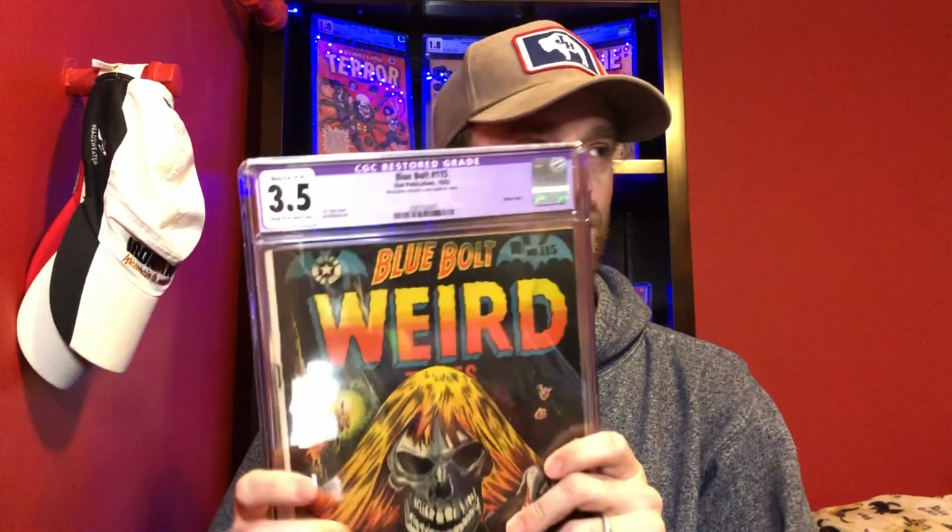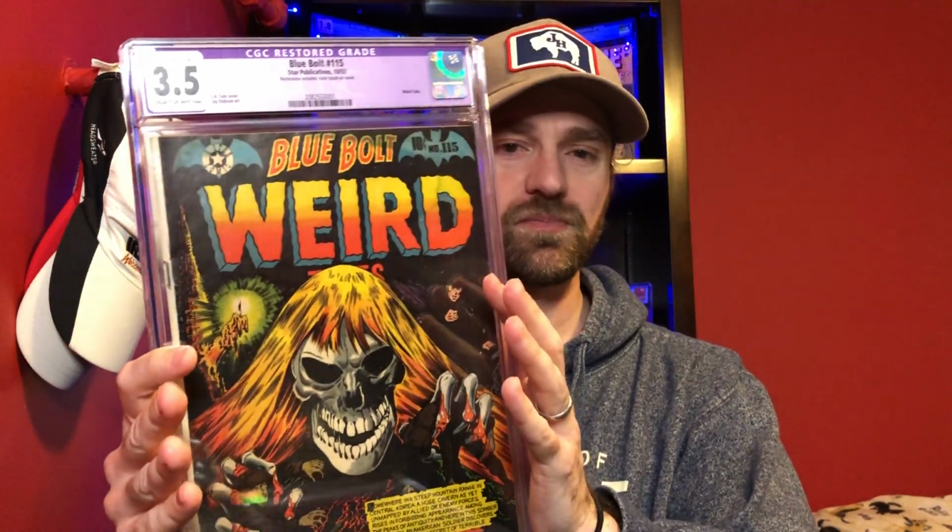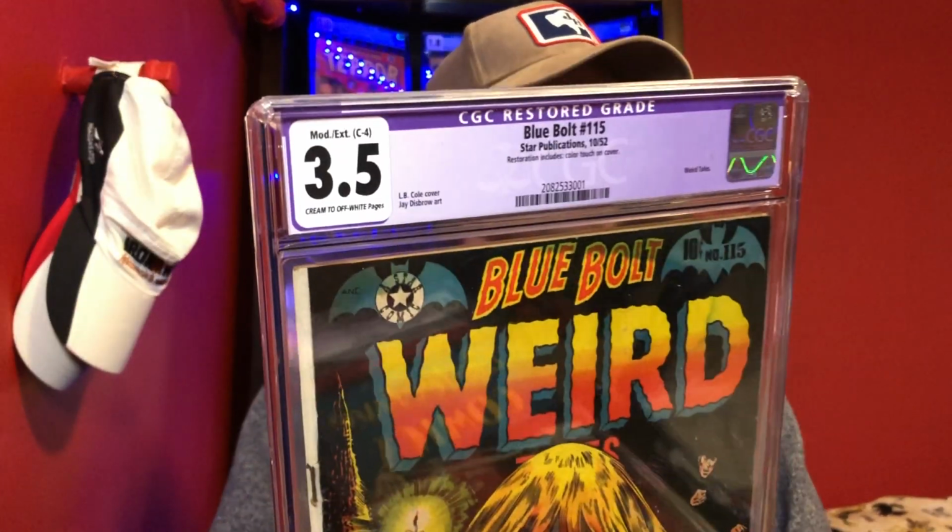And from my unboxing video, this was one of them. This was Blue Bolt number 115, which is an L.B. Cole skull cover, just an awesome Golden Age book. And this one is a C4, so color touch, lots of Sharpie likely on the cover.